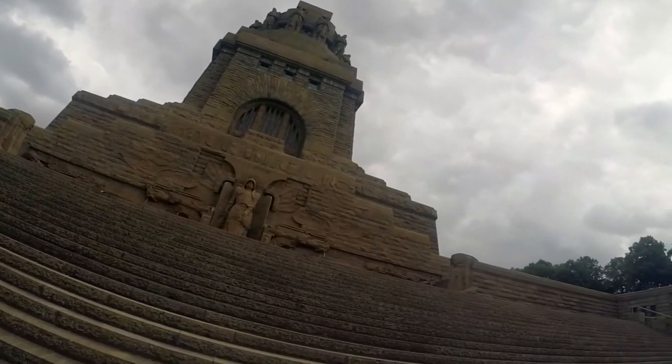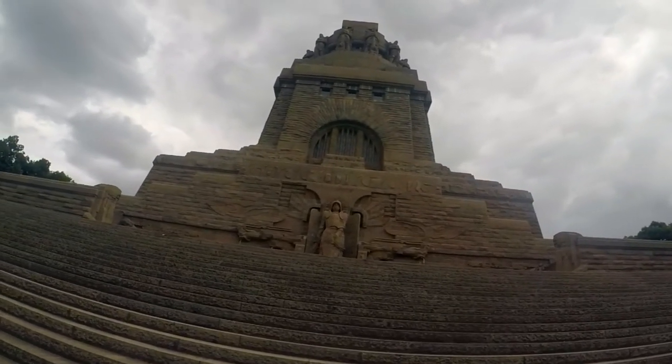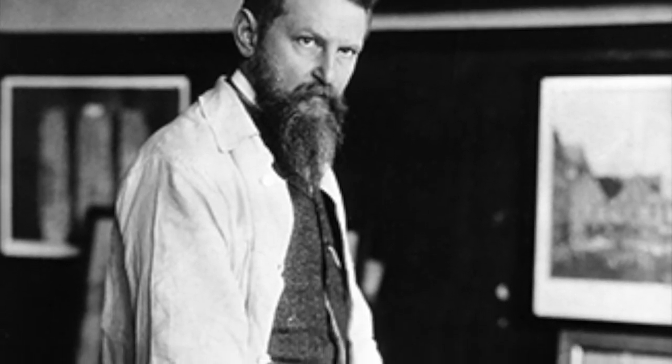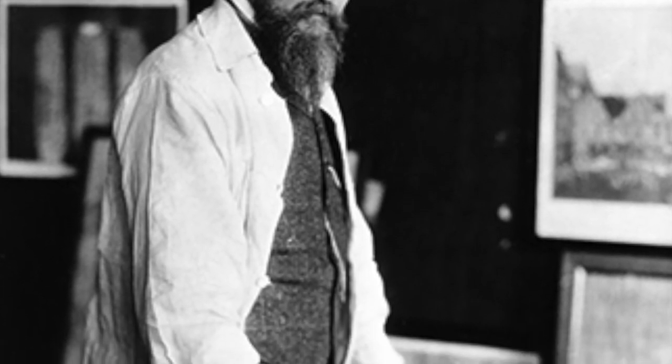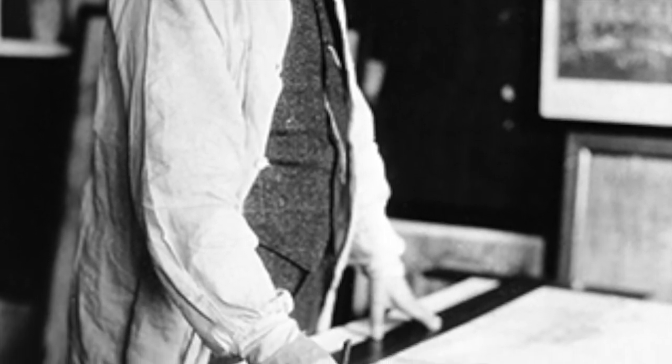However, the association was unhappy with the results on the grounds that they were not innovative enough, and none were eventually chosen for the monument. Bruno Schmitz, an architect from Berlin who had won 4th prize in the competition, was ultimately commissioned to submit the final design. The financing, which had originally been thought to rely on donations and a lottery, ran out, leading the city to subsidize the remaining costs.